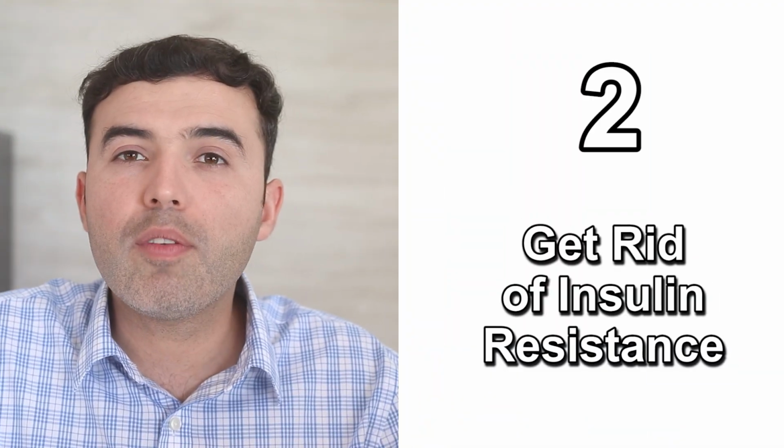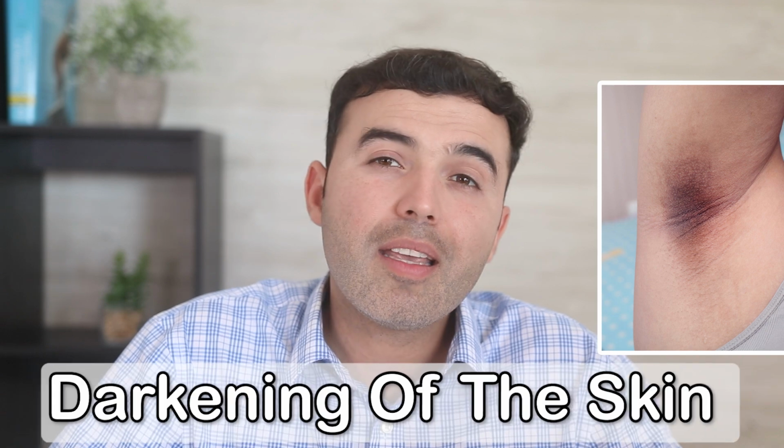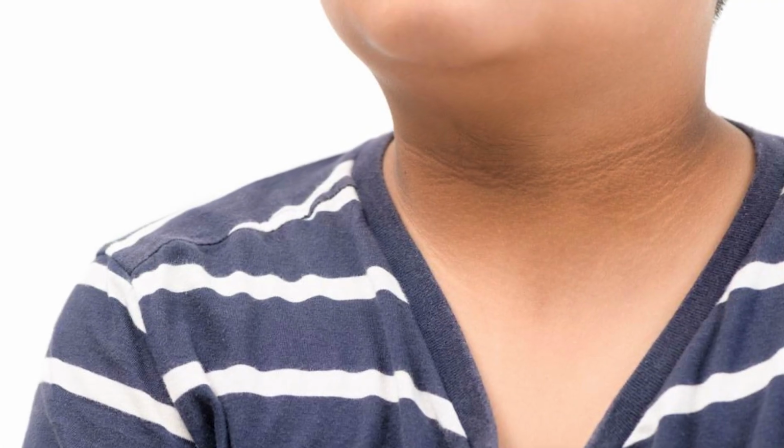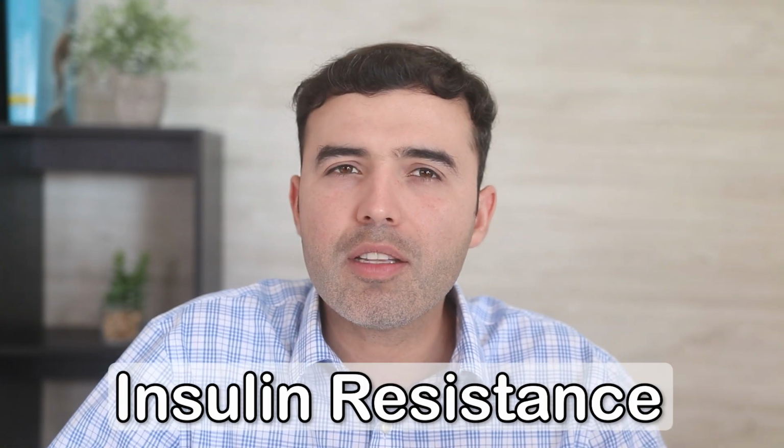Number 2, get rid of insulin resistance. Acanthosis nigricans, which is the darkening of the skin in certain areas of the body, is a very common early symptom of other conditions like diabetes. If your skin doesn't look the way you want it to and doesn't have the brightness you need it to, then you might have something like insulin resistance.